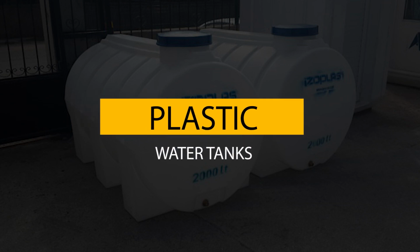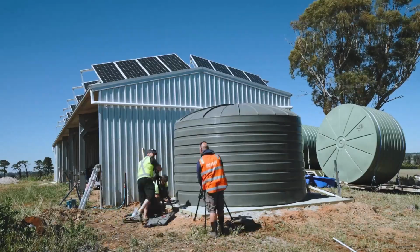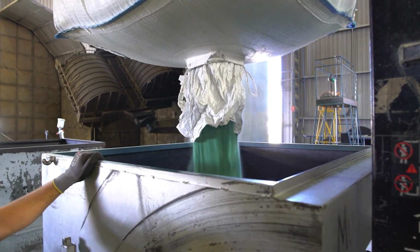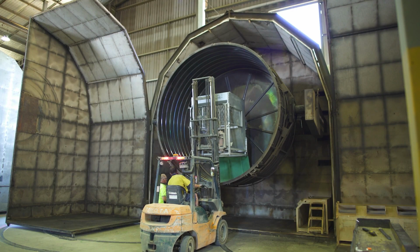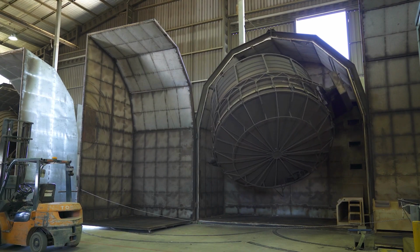Plastic water tanks. These tanks are made by rotational molding, like baking a giant plastic cake. First, they take a hollow mold and fill it up with special polymer material. The mold is like a big, cozy bed for the plastic. Then, it's time for some slow and gentle biaxial rotation.